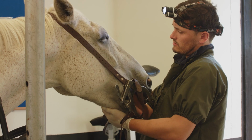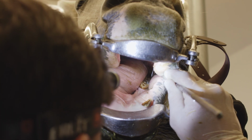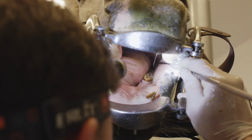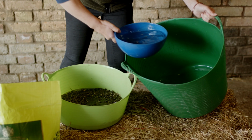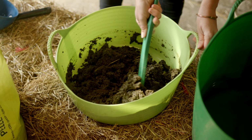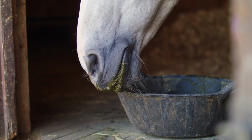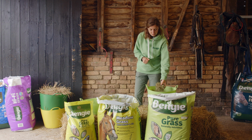If your horse has really poor dentition, so issues like diastemas, or maybe they're old and have lost teeth, or they're a bit loose and wobbly, then something like the pure grass pellets soaked into a mash is probably the best option. It's very digestible, so easy for the horse to break down, and will help to promote weight gain and condition.